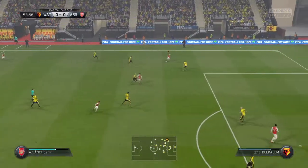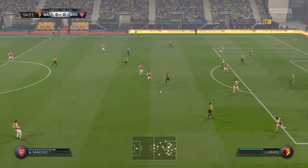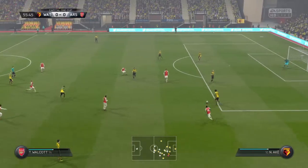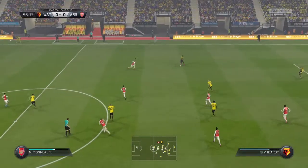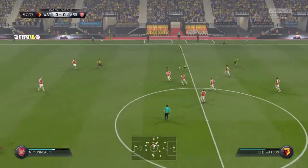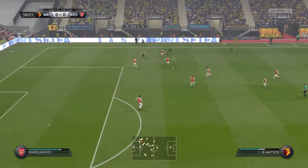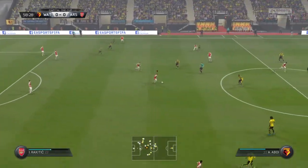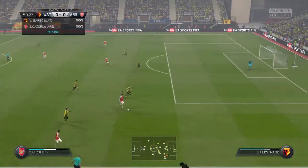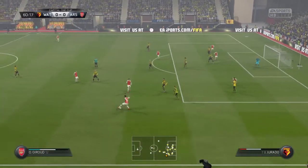Santi Cazorla. Giving the ball away now. Ben Watson. Victor Ibaba, a return ball. Neil. Very good passes. This team are passing the ball beautifully. Ivan Rakitic. And there is some backup for him in this position.